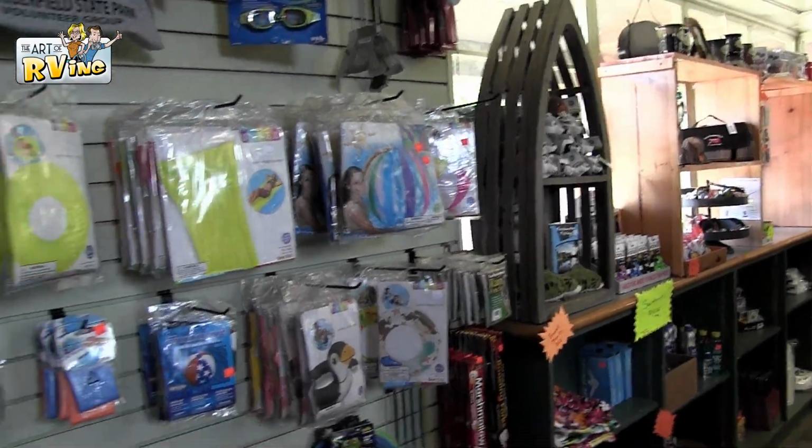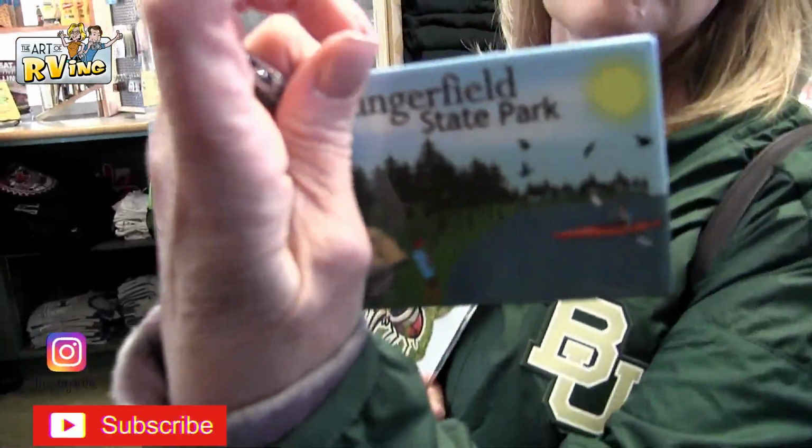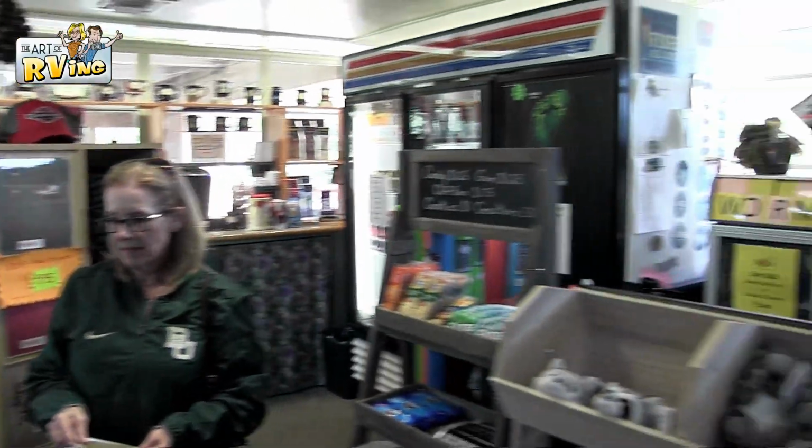So here we are at the camp store. Pretty cool. And look at there. There's Kari. What'd you get? Magnet. Oh, I like it. And a decal. Oh, that's nice. It's an awesome little store. And there we have Christy being all nice back there. Hey, Christy. Yay, nice.